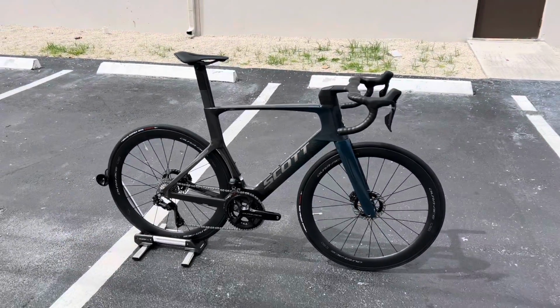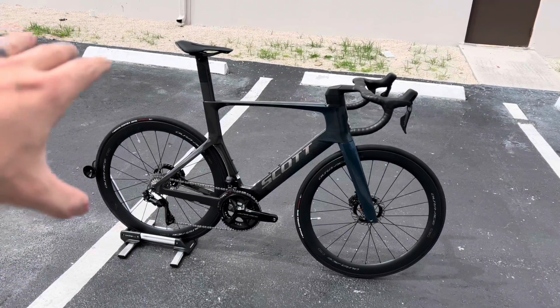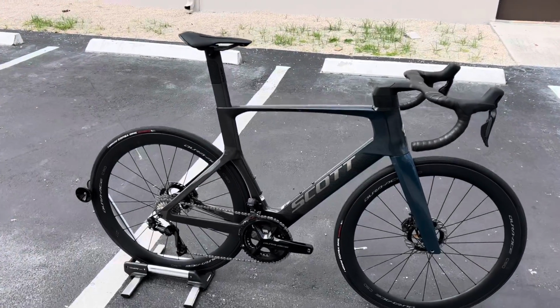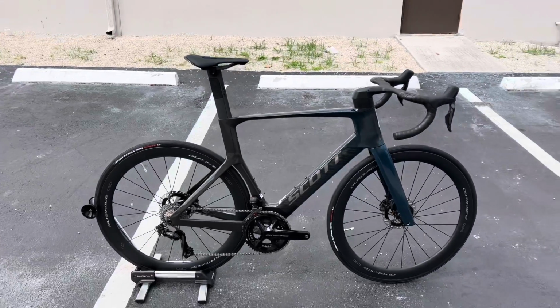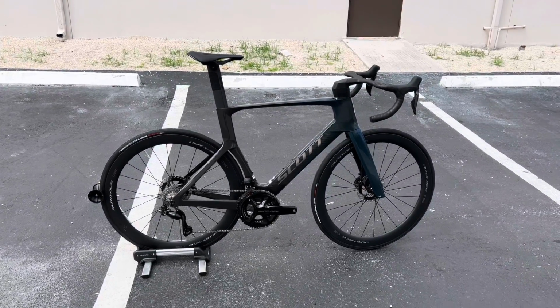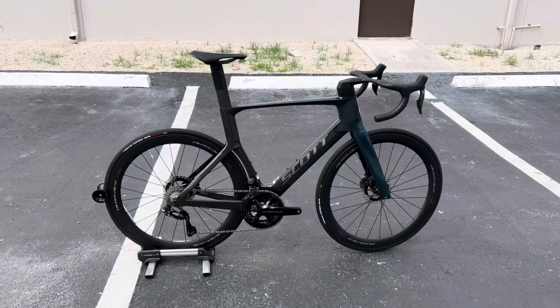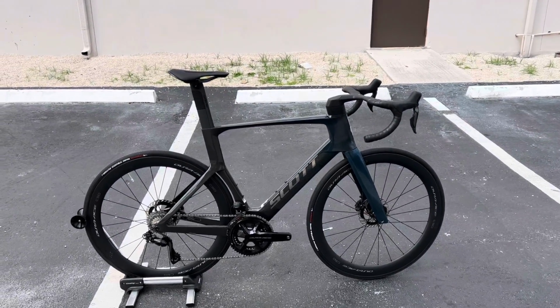Whereas I've done the Addict Pro in the past, they had some Zipp 303 hookless wheels. I like the wheels on the bike, I like the frame, I like the groupset, I like everything about this bike, and I feel like this is kind of old school top tier pricing. 11 grand gets you everything you want under the sun on this bike, and you really don't have to change anything unless you want to for tires for preference. But that is just my take on the bike.